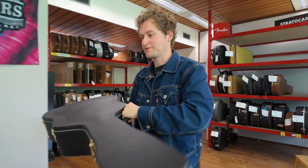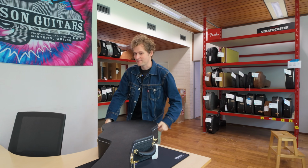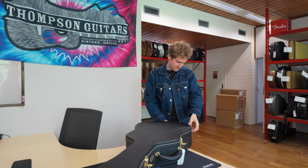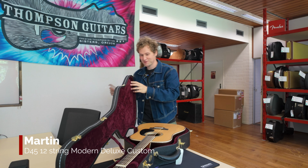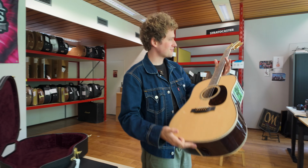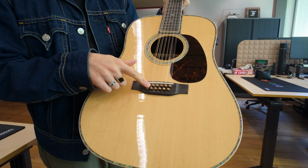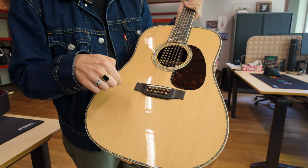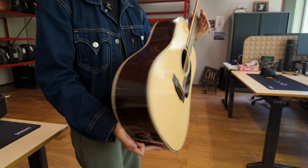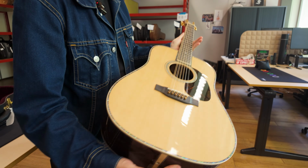This is also something that catches my eye. This is a Martin D45, but it's not just any Martin D45. This is a Modern Deluxe Custom 12 string. Whoa! Check that out. With the Modern Deluxe series, you get these liquid metal bridge pins, and those are cool. When you see 12 of them, it's pretty heavy. Check this out. All the 45 style bling in a 12 string.